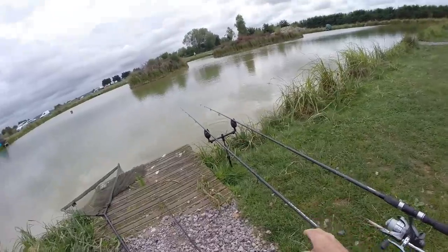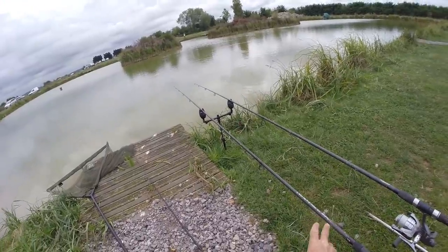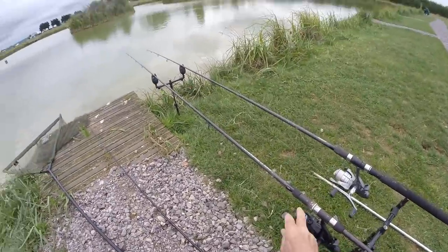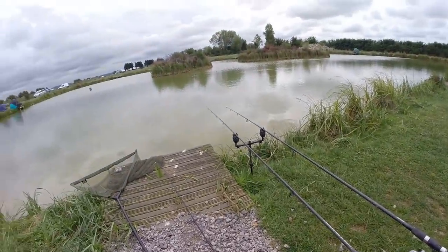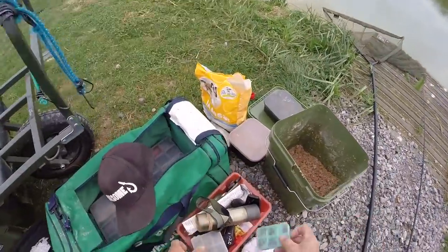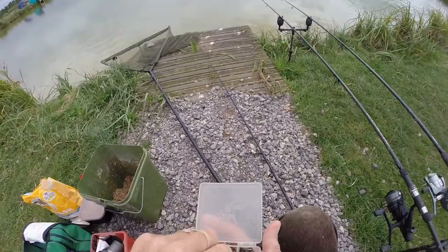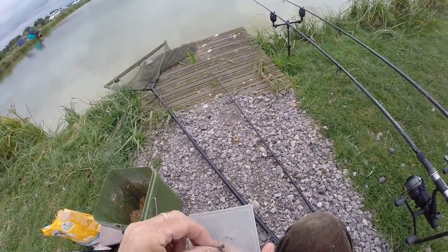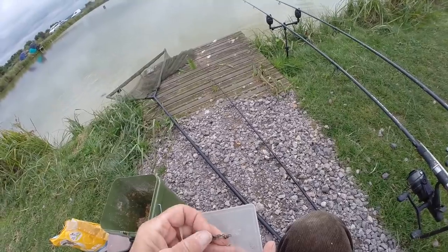Hold it, hold it, hold it. Nearly, but not quite. Might want to come back on that drag a bit. Because so many fish, it could be liners as well. I'm getting beeps on this one all the time, that one I chucked out with a ground bait ball around it. Do I go for a biggish hook?